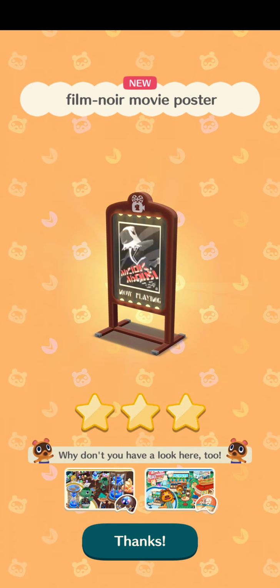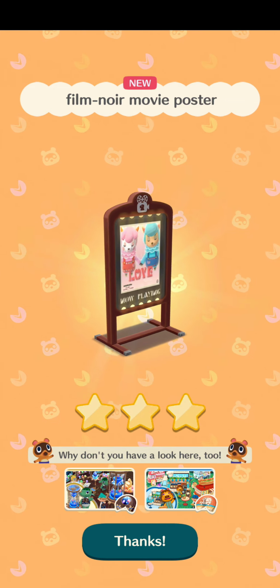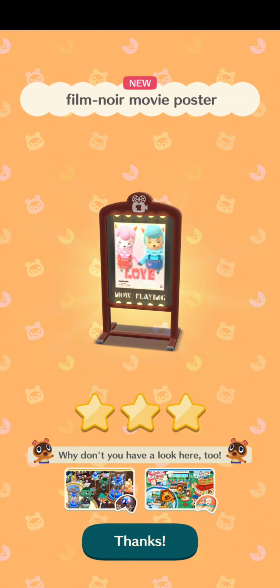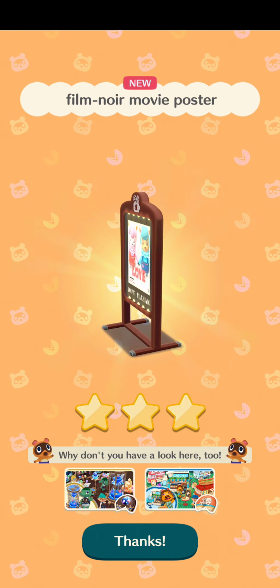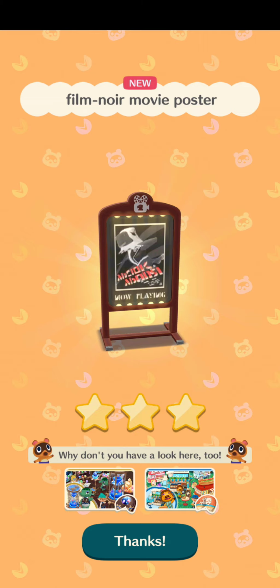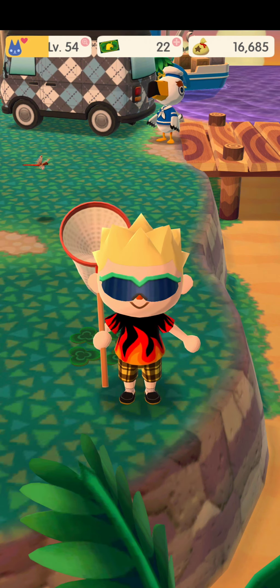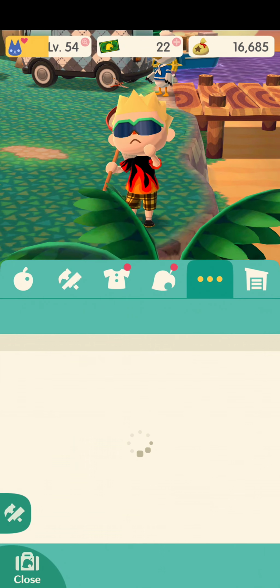Oh no. Film noir movie poster with Apollo on the front of it, and the llama, I can't remember the llama people, the people that make the clothing or whatever. Not the Able Sisters, but the other one. It's from the New Leaf game. I can't remember their names because I'm a bad fan.